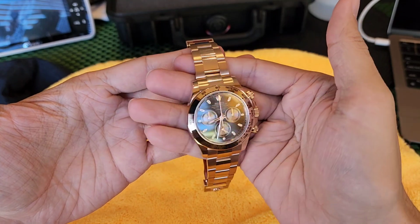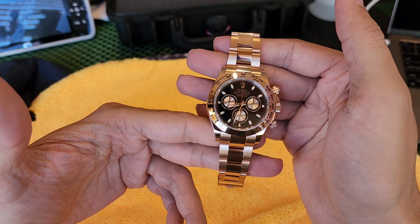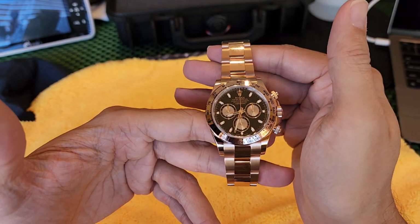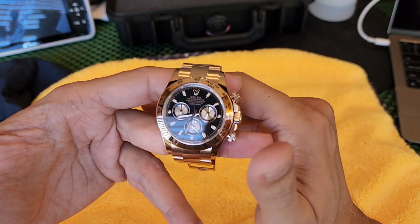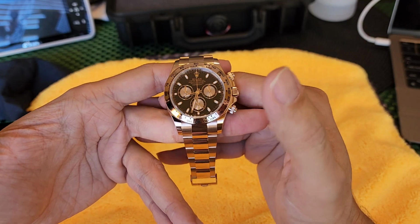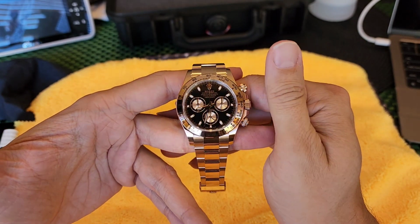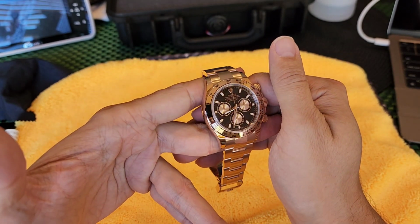So yeah, what can I say? Certain things are moving and shaking, or I'm just getting very, very lucky. But what isn't luck is that I'm qualified again, I'm not blacklisted. And just to clarify, the blacklist is not a way of saying I've done something bad. It's just that my purchase history no longer qualified for getting GMTs or Daytonas anymore. But I guess I'm good again and lucky.